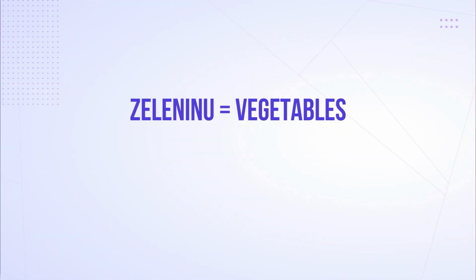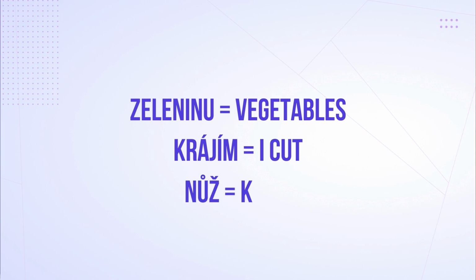Let's look at an example with Czech, since probably none of you are learning it. And now I'm going to prime you on a piece of grammar. In Czech, there's something that you can do to the end of a word to make it become sort of with that thing. We're going to assume that you already know the word zeleninu for vegetables, krájím for I cut, and nůž for knife. Let's say that you come across this sentence in your immersion.